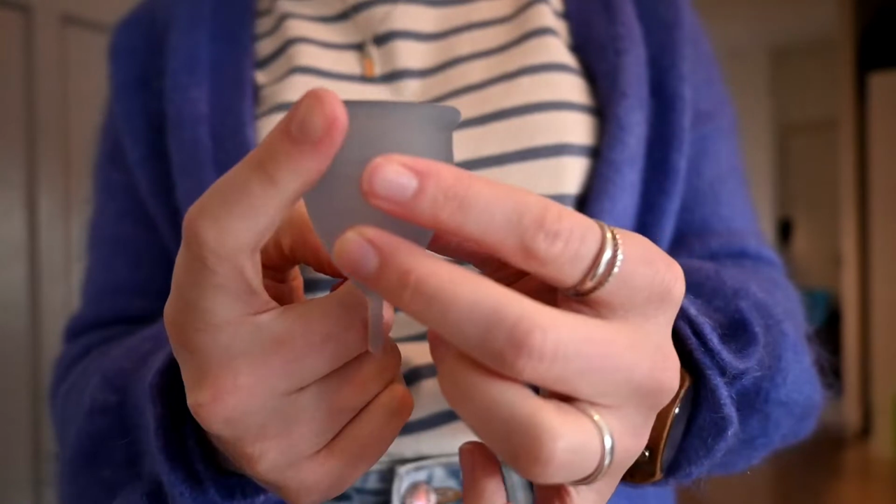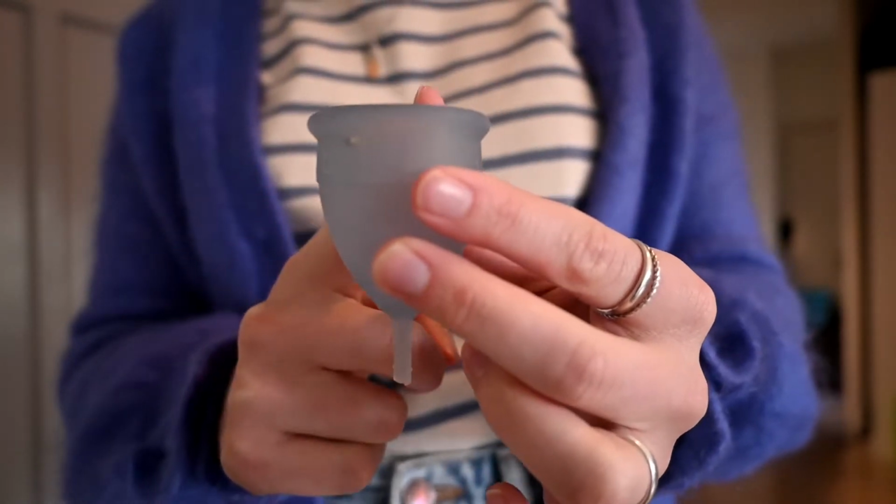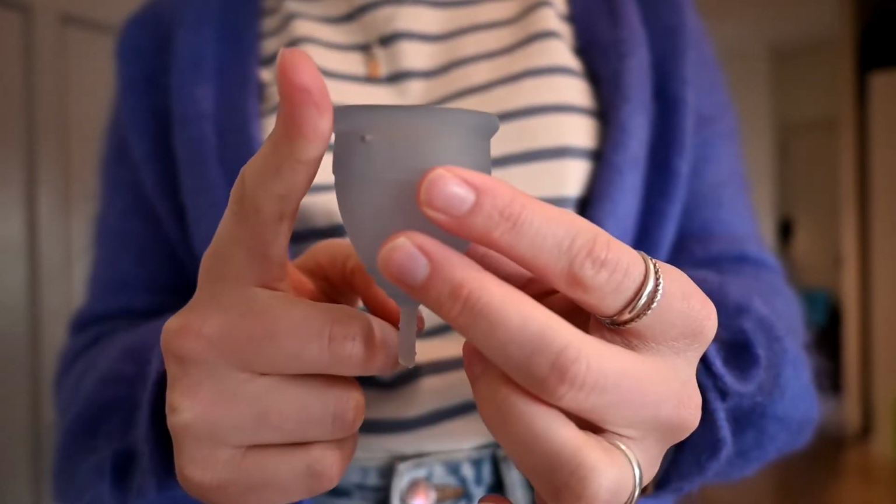So for inserting, you're just going to choose the way of folding that feels best for you. I recommend just trying it out and seeing for yourself what works. And you're going to insert it. After it's popped open, you want to make sure to check if the entire menstrual cup has actually popped open. If it did not, it won't create the vacuum seal it needs to keep the blood from leaking out. So you can just take your finger up there and feel around the rim of the cup to see if it's completely open.